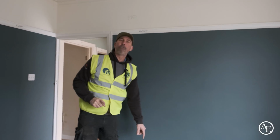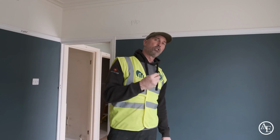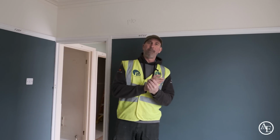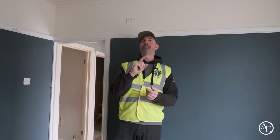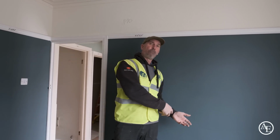Now the one thing we have found is on the ground floor, the skirting is different to the top floor, so what we're going to do is ask the client whether they want the skirting to be matched all the way through the house, or whether they want to keep it with the skirting at the top being one mould and then the skirting on the ground floor being another mould.